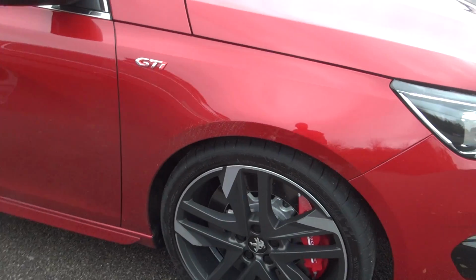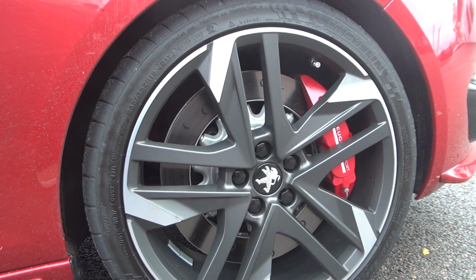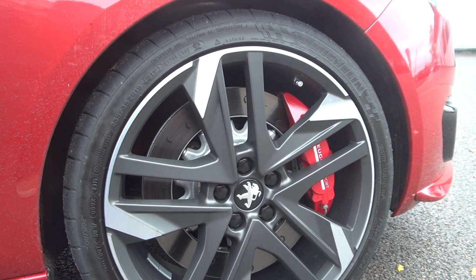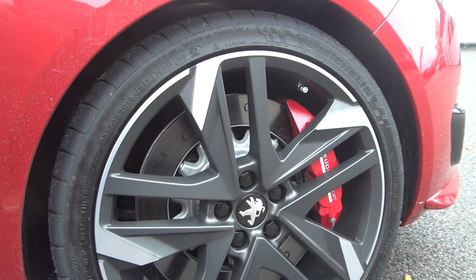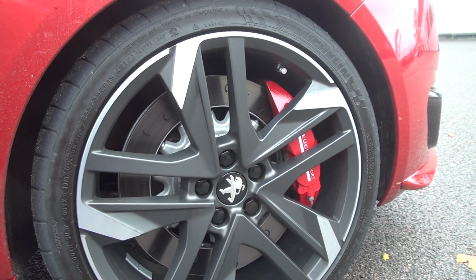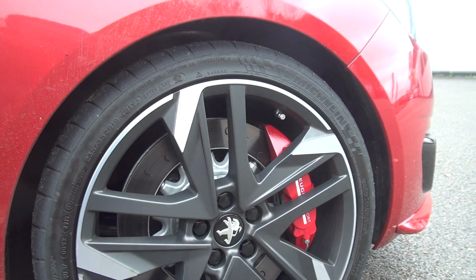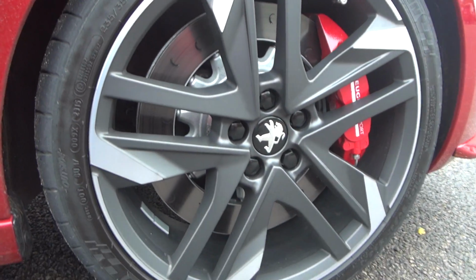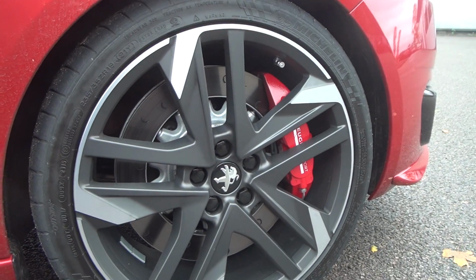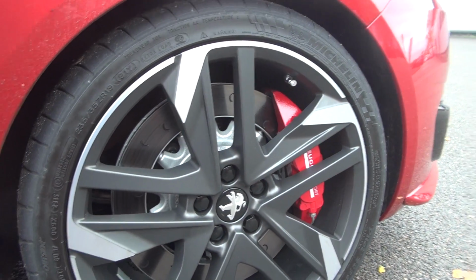One of the differences between the 250 horsepower and the 270 horsepower, apart from the power obviously, is the brakes. So on the more powerful car you get 380mm discs, absolutely huge discs, and the stopping power is pretty phenomenal. You can definitely feel the difference between this 380 and the I think 330mm discs on the 250 horsepower car. Plus you also get larger rims. These alloys are 19s. They are 18s on the 250 brake horsepower version, but even though these wheels are larger, they're actually about 2.5 kilos lighter than the 18s, which is pretty cool.